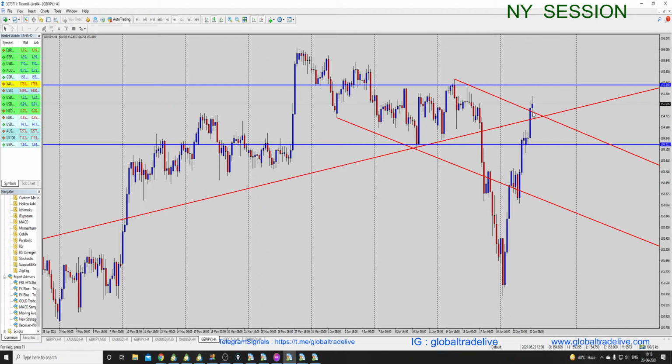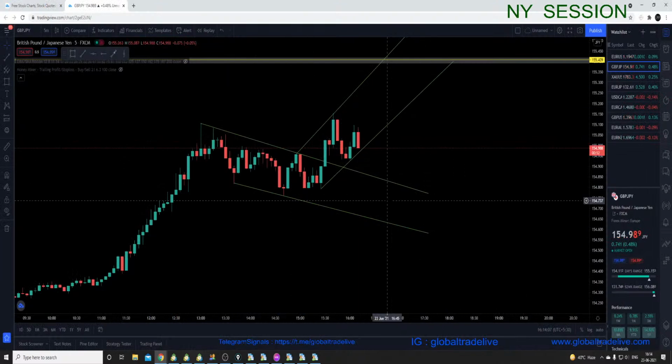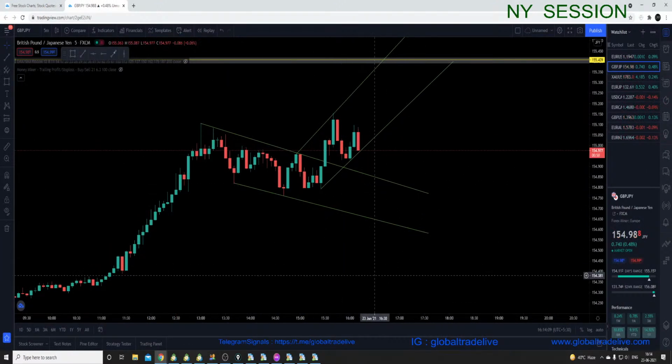So look, this candle is rejecting this trend line over here. So where it can go further, let's draw another channel at this point. So now we got our point here. So the market is moving in this channel right now. So the chances are it can move up, retest, and then go up. But right now bias will be buy. So my bias will be buy for GBPJPY.